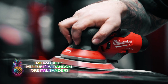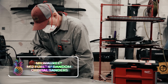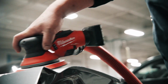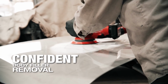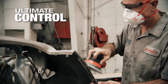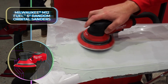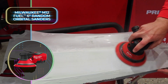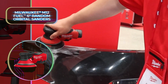Milwaukee M12 Fuel 6-inch Random Orbital Sanders. Technicians now have the luxury of being able to own a tool made specifically for them, and it's this wonderful tool from Milwaukee. The company has created these tough and hard-working orbital sanders to make short work of just about any sanding and shaping job, and user reviews have been nothing but positive. Customers rave about several of its incredible benefits and features, including how easy it is to operate, and how its perfect weight balance makes it so easy to work with for long periods of time without causing hand strain.